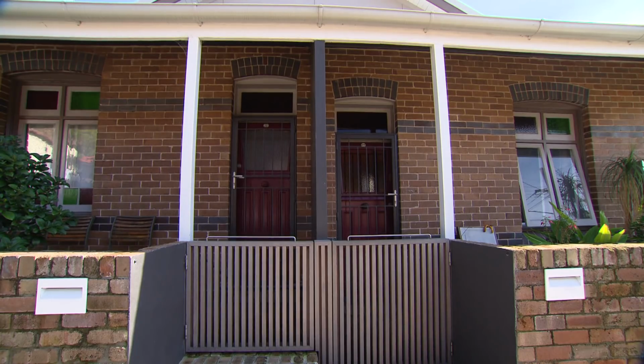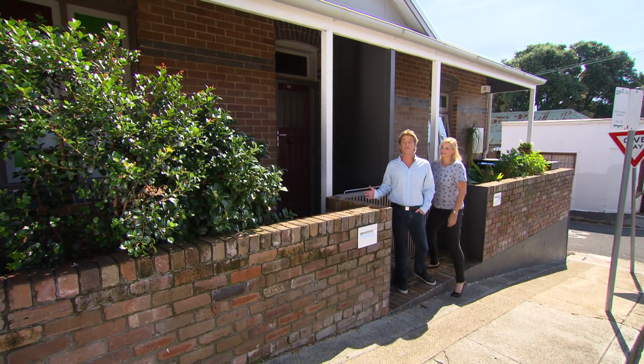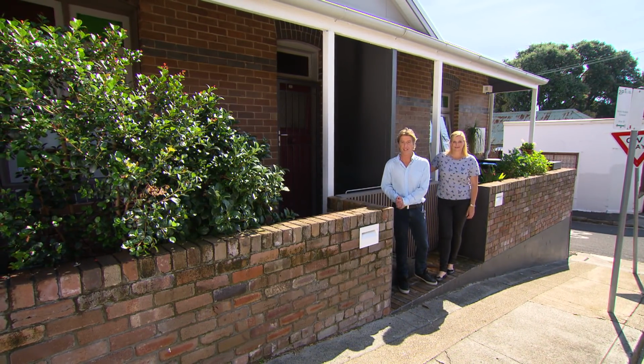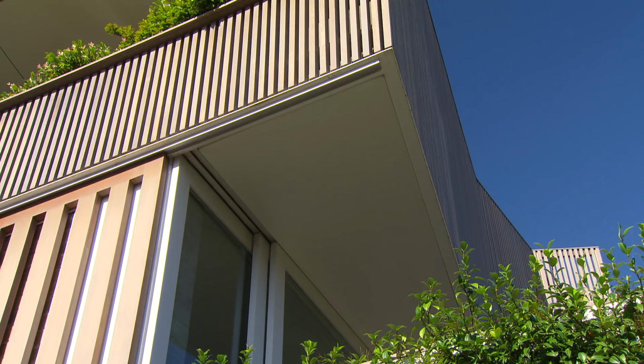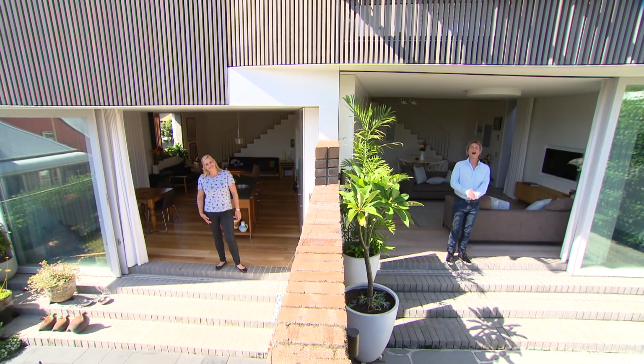More than ever, multi-generational and multi-dwelling homes are becoming incredibly popular. It's a common solution for families expanding or simply looking for a second income. And we have found a place that is actually 3 homes in one, with an amazing amount of space and privacy for all.